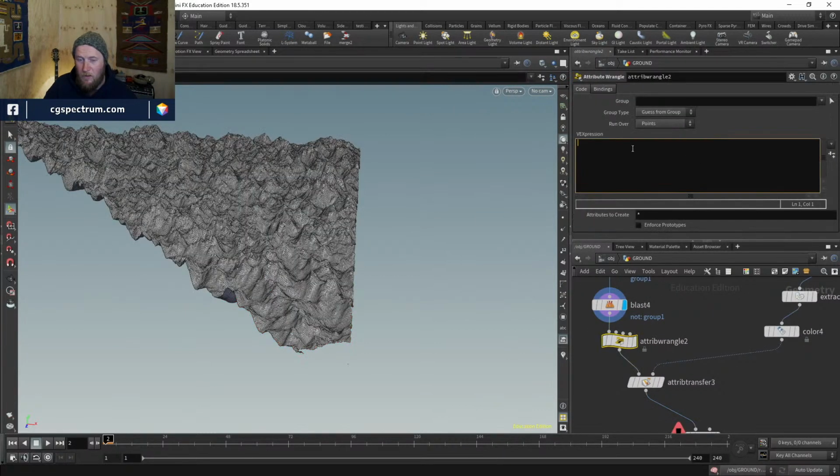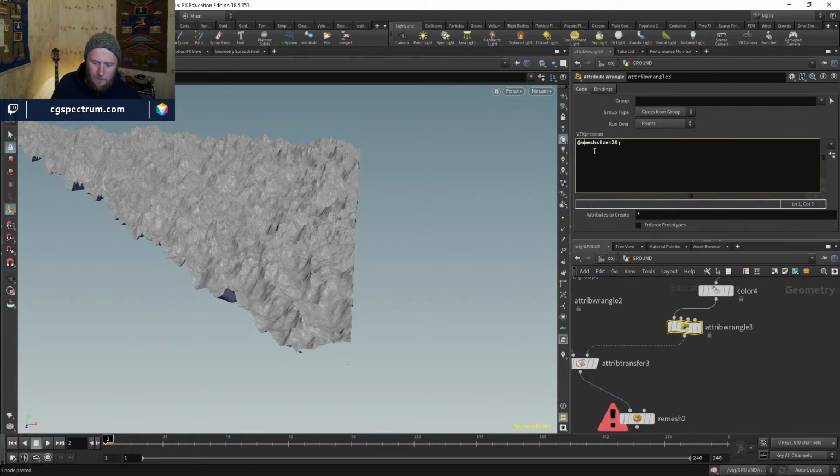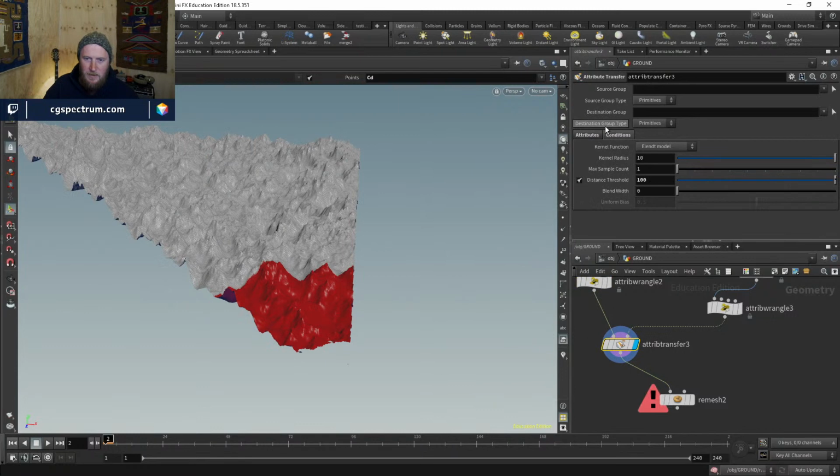I guess you could make it whatever you want. At min mesh size equals, let's say that one is going to be, actually this one will be max mesh size. So first I'm going to set the maximum size to be 20. And then on this side, I'm going to set the min to be 10. Let's see what that does. I've got to make sure that I transfer that min mesh size.